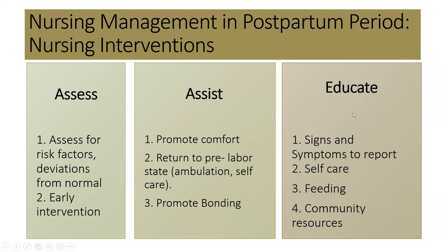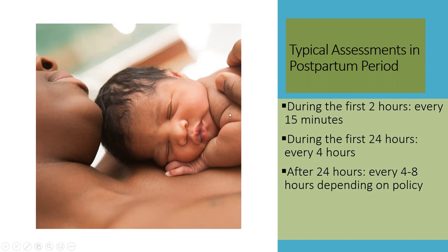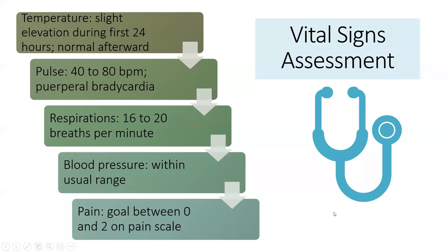Typically, and this is going to depend on your facility, your assessments are going to be for the first 2 hours recommended every 15 minutes. So that's both mother and baby. Then during the first 24 hours, after that initial period of 2 hours, we're going to be looking at them somewhere between every 3 to 4 hours. Depending on the policy, that may actually stretch out a little bit further. Every time you come in contact with the newborn, you're going to be doing your basic assessments. And we'll talk more about that as we get into the newborn.